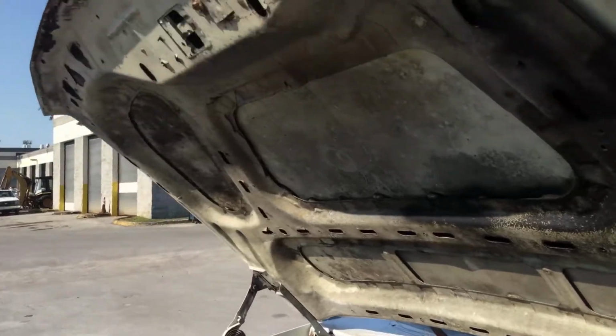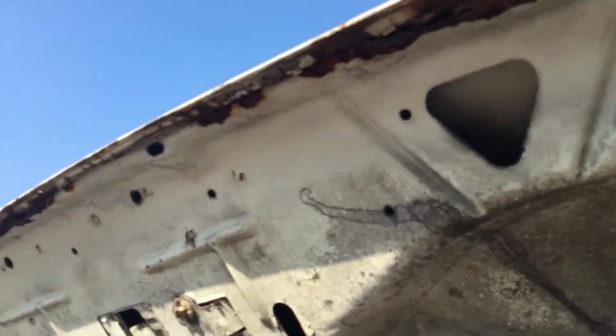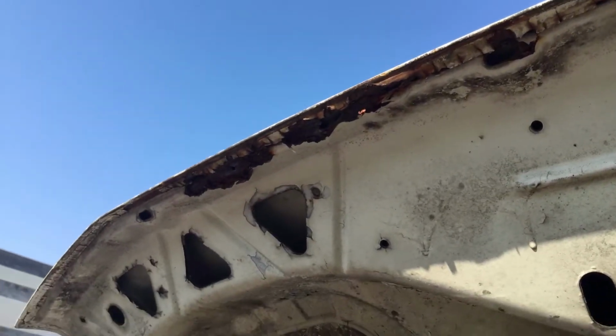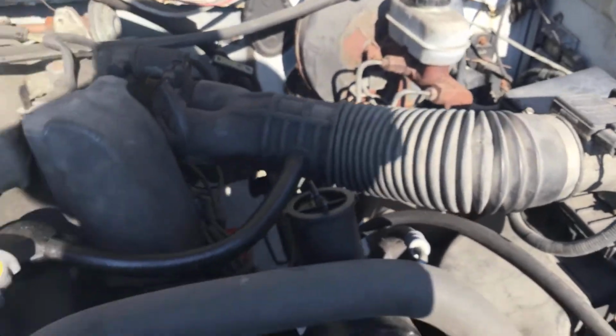The roof looks like it has a little rust around the edges here. I'm sorry, not the roof, the hood. The hood has a little bit of rust around the edge. Motor sounds good.